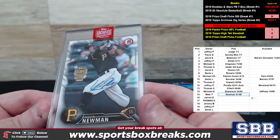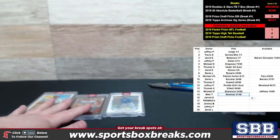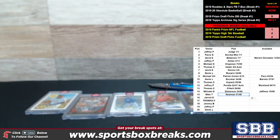So Mike is scoring the Pittsburgh Pirates auto, getting the Newman. What do we got? 1, 2, 3, 5 cards left, guys. 5 cards left. Next up is Jared. And Jared was asking us to make the selection, so Jason is going to make that selection for Jared.